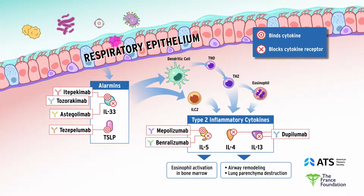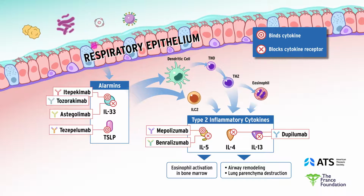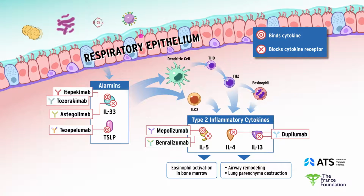Biologics target varied pathways in type 2 inflammation, expanding the potential treatment armamentarium in COPD.